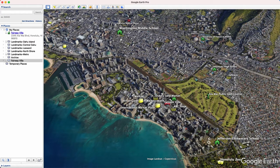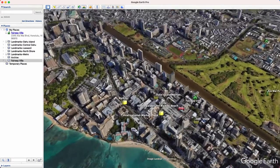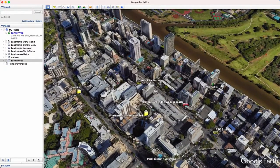Again, if schools are very important to you, I highly recommend that you verify that these are the correct schools that you're going to be going to, as you do your review. Zooming in a little bit farther, I'll show you a couple of neat little landmarks around Fairway Villa. So this is the building itself here.